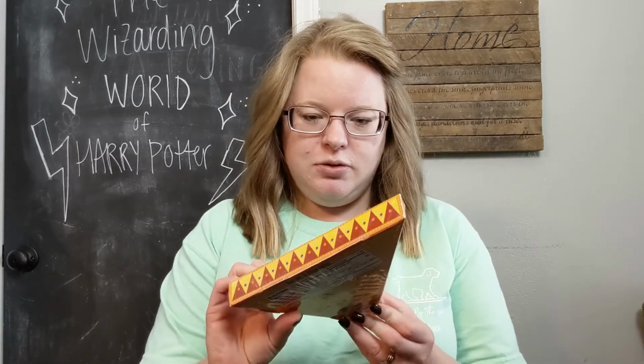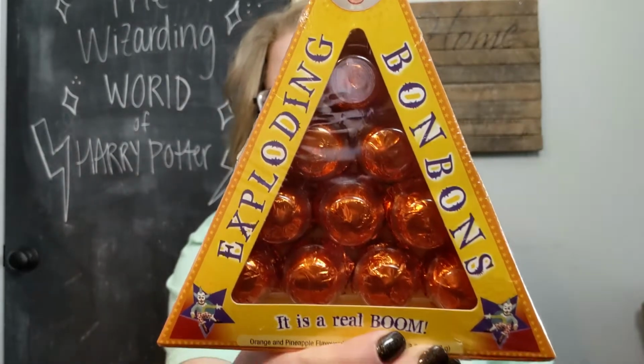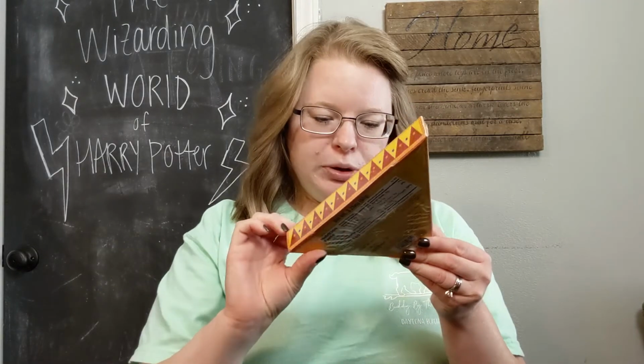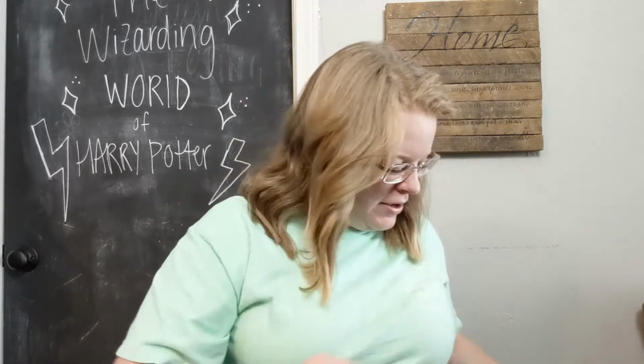And then the second thing I got was Exploding Bonbons. So this says it's a real boom, orange and pineapple flavored bonbons. So I'm sure it has something in the middle of it, orange and pineapple flavored. So excited to try these out.